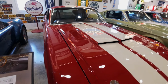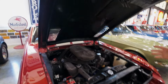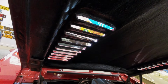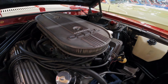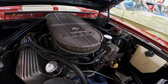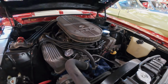Okay, so moving right along in the collection, we have a beautiful 67 GT500 Cobra, red, white stripes, beautiful. They used a fiberglass hood for the Cobras, the Shelbys. The actual Ford Mustang was a steel hood. This is a 428, I believe. They didn't paint the covers on these. That's the way they were. Polished aluminum? Beautiful.